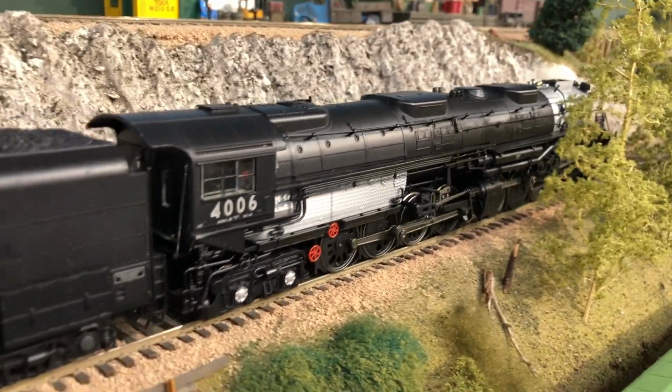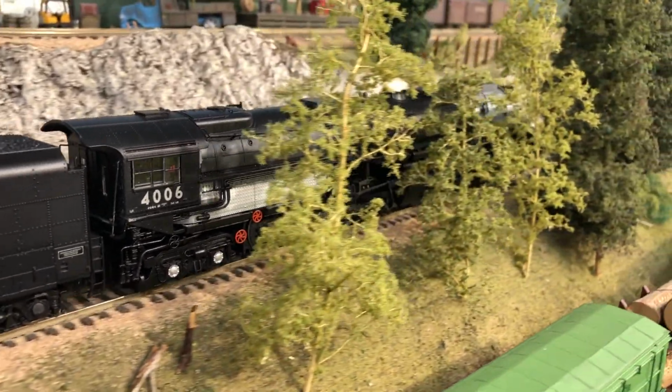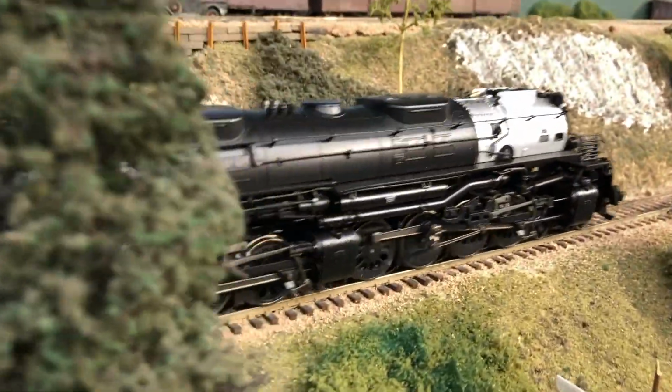It's locomotives like this that inspire people to make whole layouts of the transition era between steam and diesel.